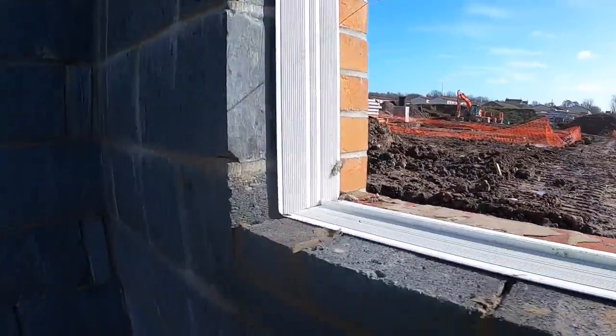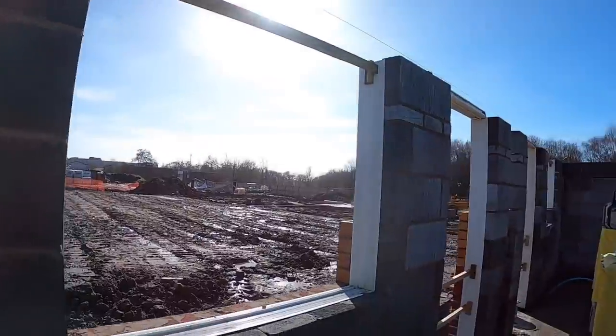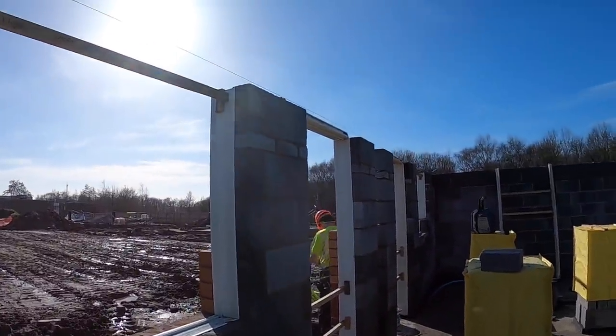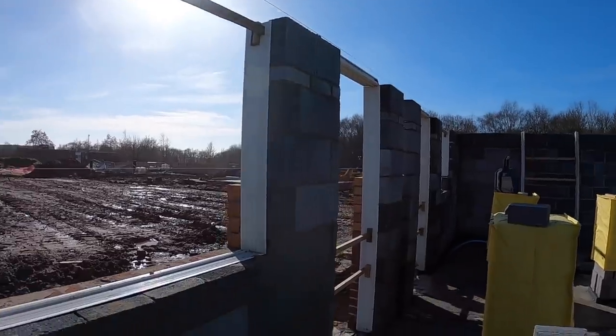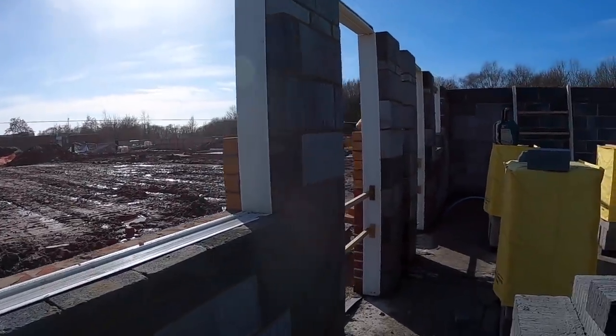Yeah, so that's all sorted, that's back all set out. Last time we did one, we left that top course of block off, so we're going to have to get used to doing that as well. So we're going to take you outside now and get the rest of the facework for the rest of the afternoon.